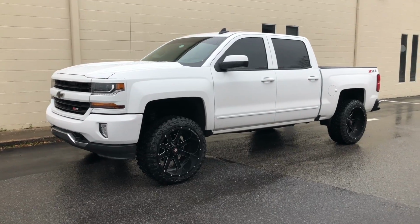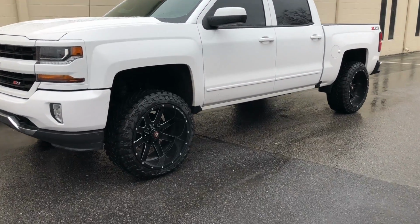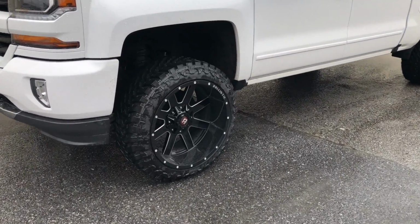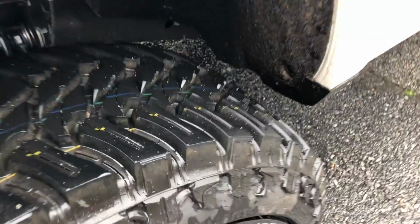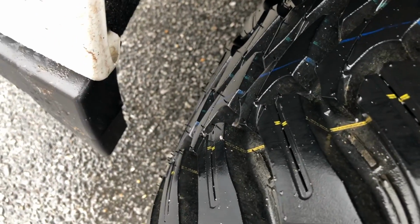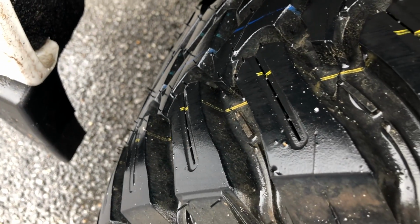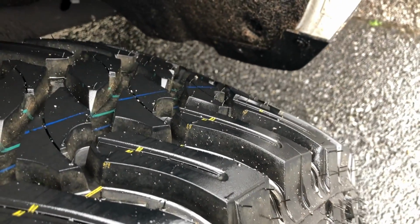So quickly, before we hop in the truck and get to really talking about it, I'm just going to give a little view of what they are. They're 33x12.50R22s, and we've got 250 miles or more on them, and just about everywhere still has the little tire nipples, or however you want to call it. So I would say that's a pretty good idea that they could probably last a long time.